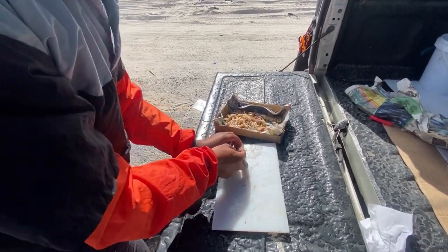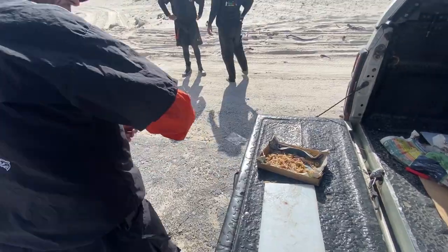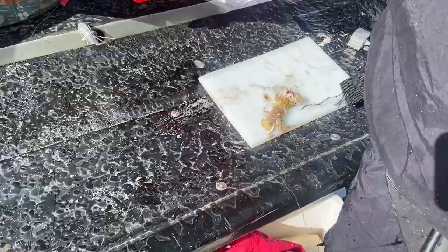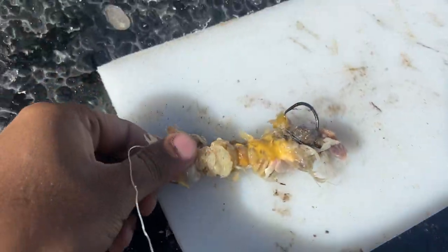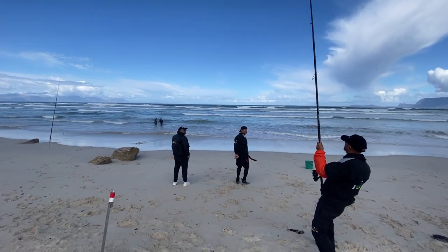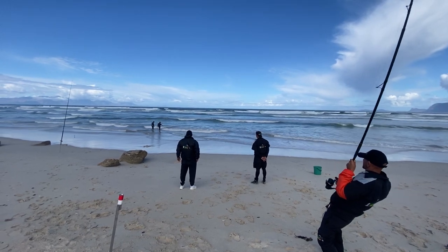But I think you can explain what bait you're using. I'm using moonshine and prawn combination. So it's a moonshine and prawn combo. Guys, here we go, that's the combo over here. You can see, I'm proud of it. Let's see what it is.